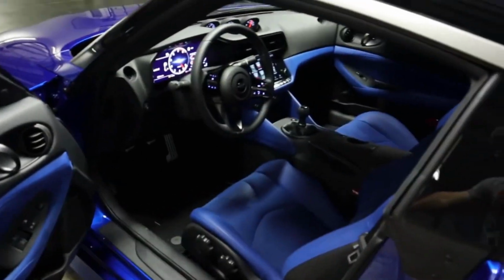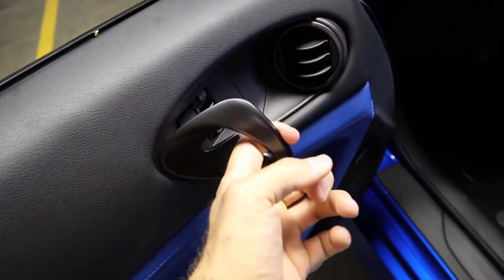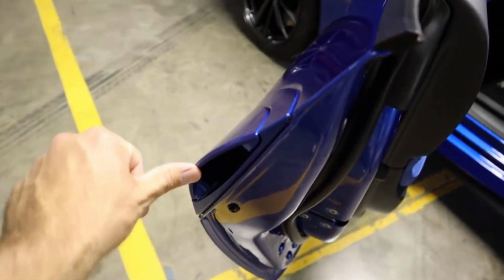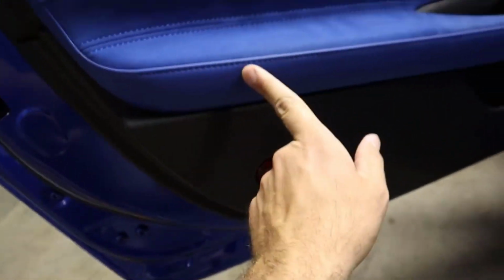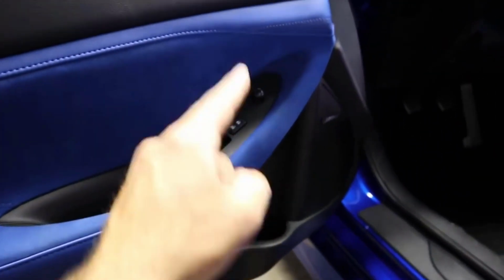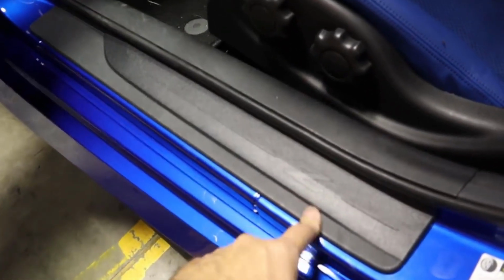Popping to the interior here, the Z definitely pops with this particular car. So we've got the blue interior. You guys can see the door handle right there, and there's a vent right next to it. I always thought that was kind of interesting. And then you can see how the door handle inside and outside kind of matches. But yeah, I love the contrast with the blue leather and the Alcantara. I think that looks great from an aesthetic perspective. And you guys will notice a lot of just regular Nissan switchgear in this car. A lot of stuff transfers.